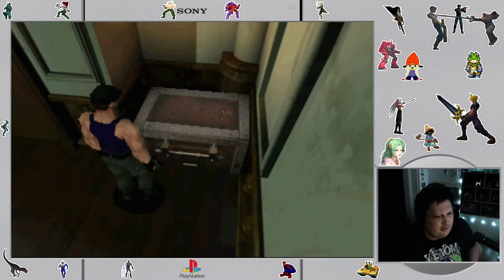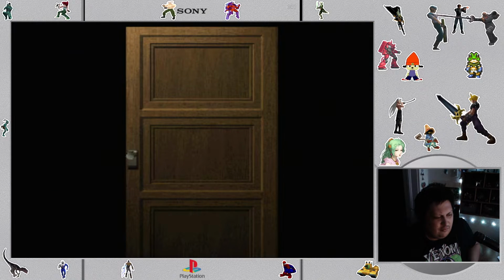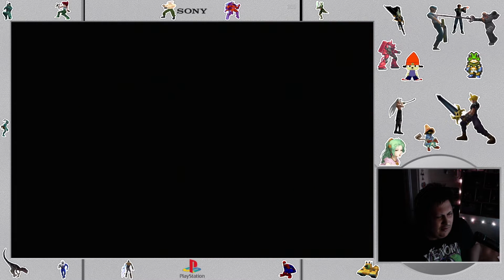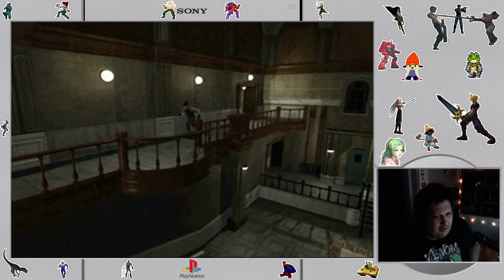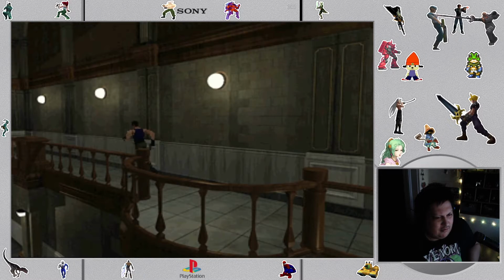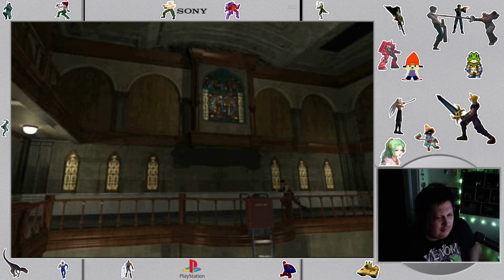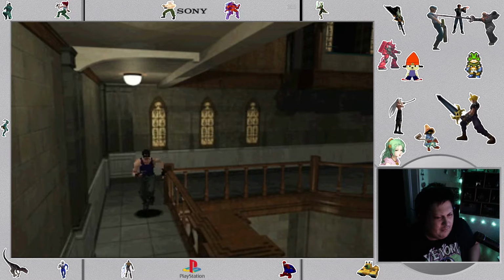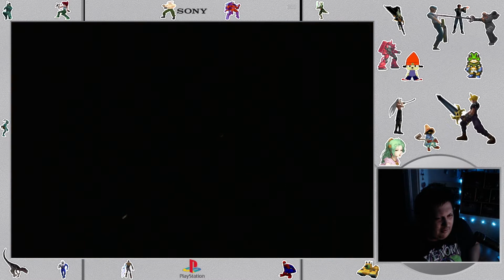I need the jewels now. I'm gonna go use the small key real quick though, because I know where the upgraded handgun parts are. I'm doing things in a weird order tonight.